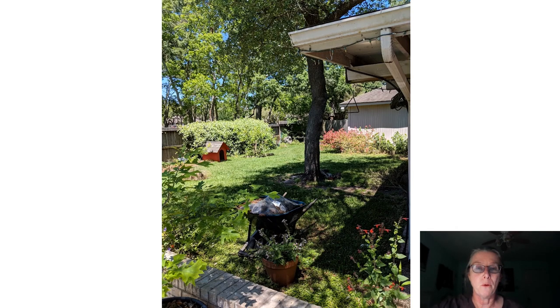So here is a before picture of our backyard, no pond, and one day in spring last year my husband came to me and he said, "What do you think if I built a pond in the backyard?" And I think he was expecting me to say no, because historically I've been kind of anti-muddy holes in the backyard, especially with pets and children.